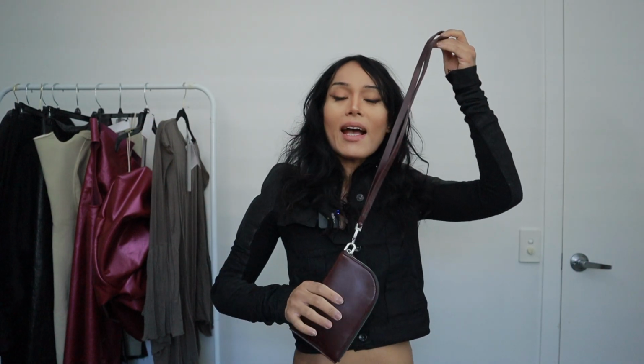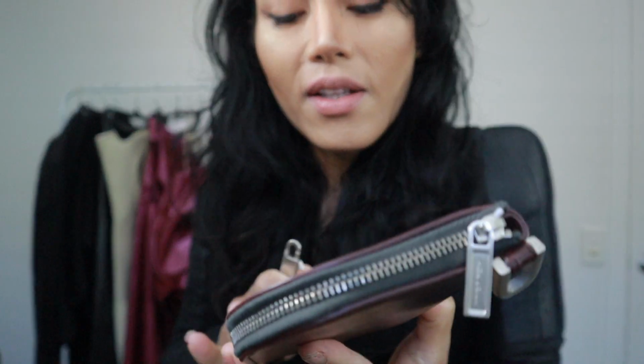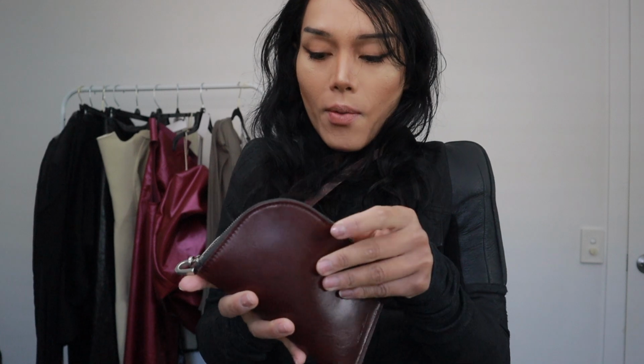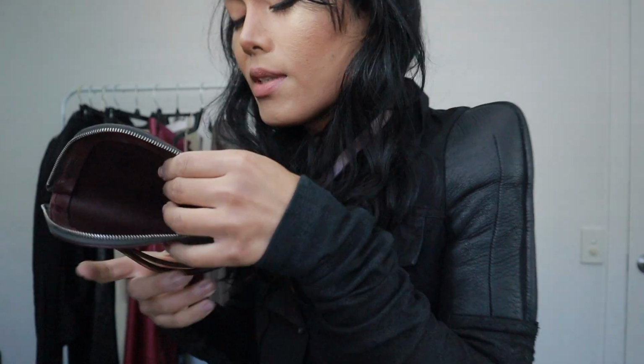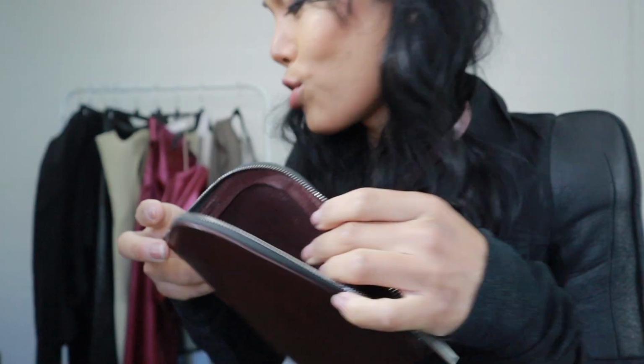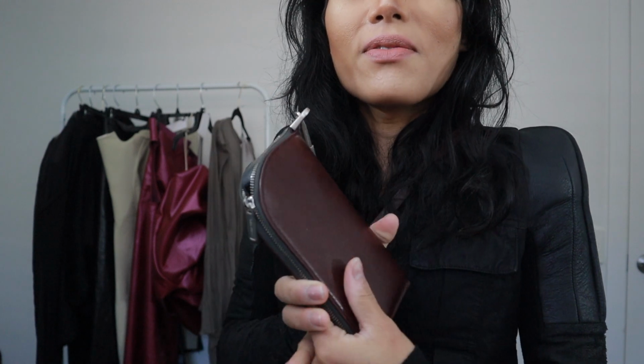See, against black, it's so beautiful. And I love the smell most of all. A very familiar smell if you collect Rick Owens shoes. It's my first Rick Owens wallet. Let's look inside. What can we fit inside? This one is just like, you know, a basic pouch. No, my phone doesn't fit.